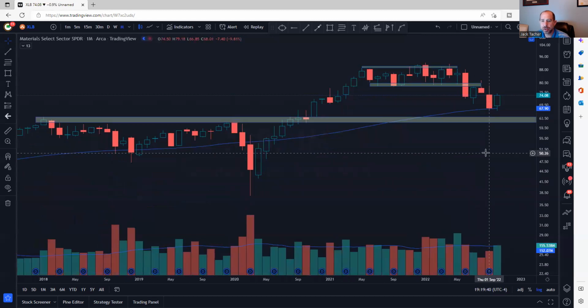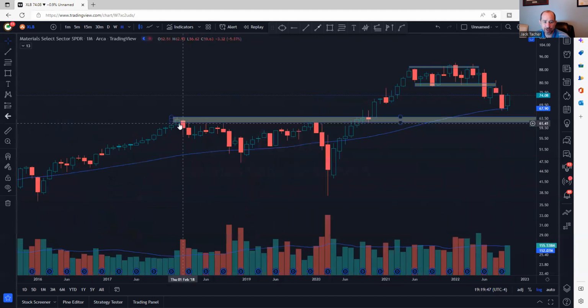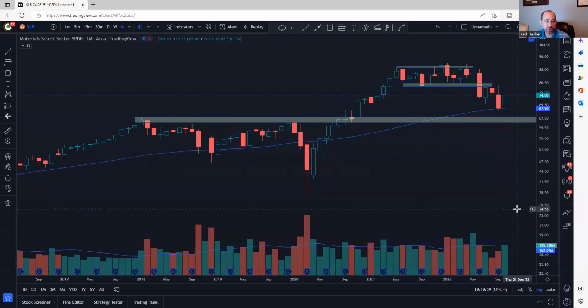XLB. There's XLB. And again, 50-month held. This area is very well defined going back to 2018. And so far we haven't even tested it yet, but again, 6250-ish needs to hold. Good volume coming in actually on this one. 9% up, XLB. And then XL, that was materials, by the way.